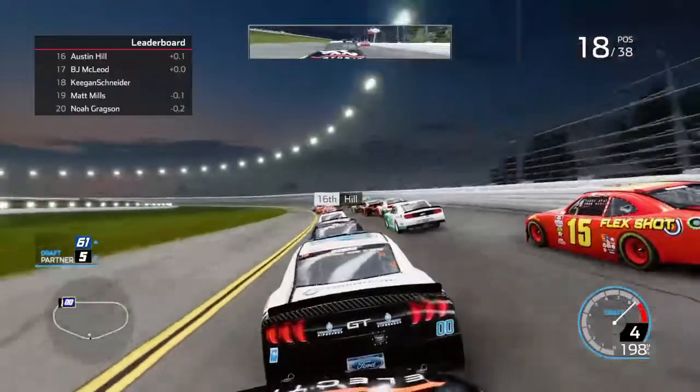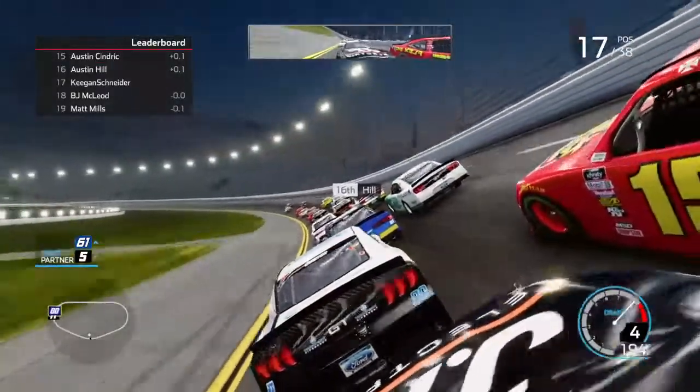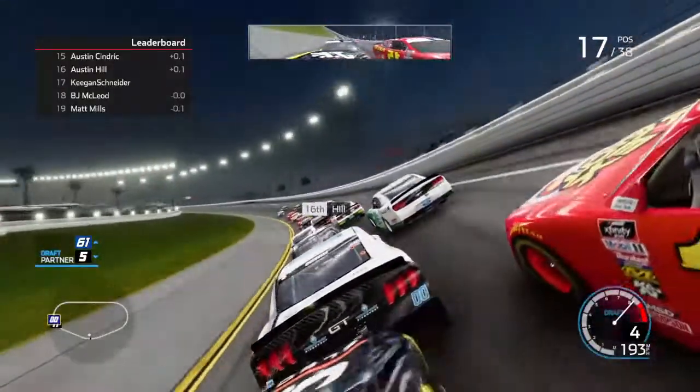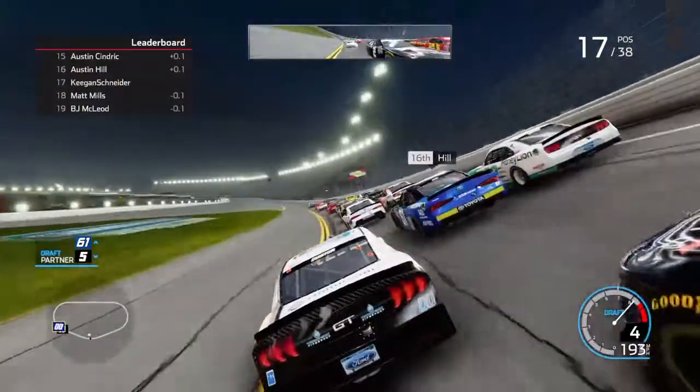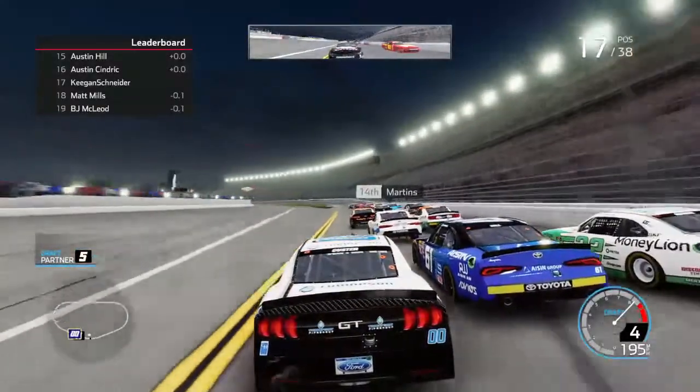Careful, still there. He's protecting his line on the double yellow line there. Stay low. Car there on the outside. Off of 4, trying to get to the inside. 3 wide. It's going to get tight going through the trioval.